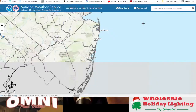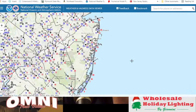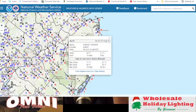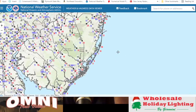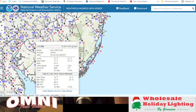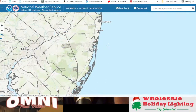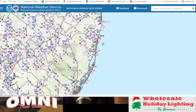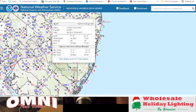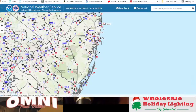Let me quickly take a look at, sometimes these obs do tend to refresh a little bit. Look at some of the wind gusts. Harvey Cedars gusting to 40, a little bit further south. Looking at a 22-mile-an-hour wind gust at Atlantic City, and up the coast, it looks like Point Pleasant is gusting to 19. I can't see what station that is. There's a 35 or a 36 sitting under one of the obs.